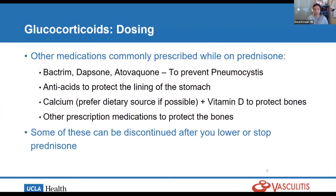Also important, as Dr. Chung discussed, we oftentimes end up having to prescribe other medications while people are on steroids to protect from some of the common side effects that we know about. So the Bactrim, Dapsone, atovaquone, these are often used to prevent a particular fungal organism called pneumocystis that can cause a pneumonia in people who are immunocompromised with prednisone. Important to note, it doesn't prevent all forms of pneumonia, just this particular one that people who are on high doses of steroids are susceptible to.